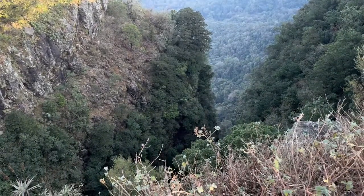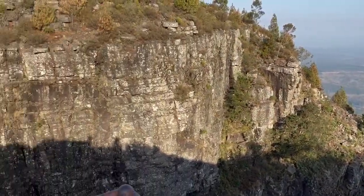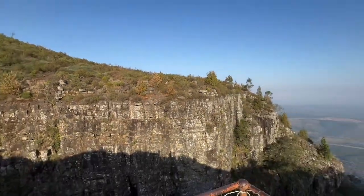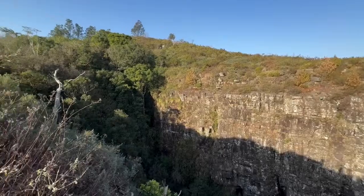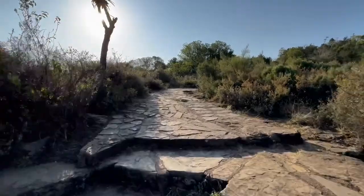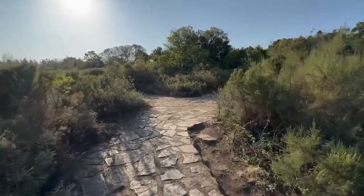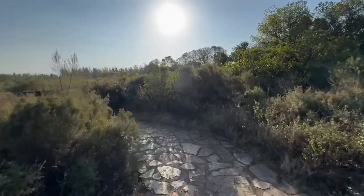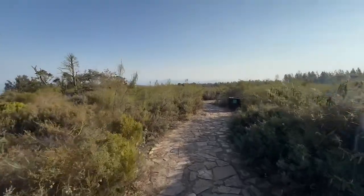This particular viewpoint provides a vertical rock frame of images of the west-eastern facing slopes of the Mpumalanga escarpment, covered by the indigenous mist belt forests, and hence it's referred to as God's Window. This is one of the viewpoints. We're going to have a look at three of them. Here we're now going to the main God's Window.